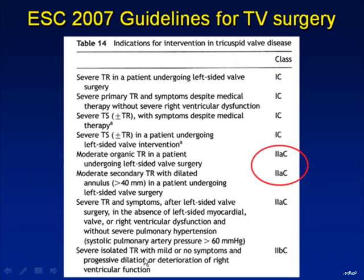And personally, I think we should be much more aggressive. It takes only 10 minutes. We'll hear about it from the surgeon. Usually, there are no complications, and the outcome is much better.